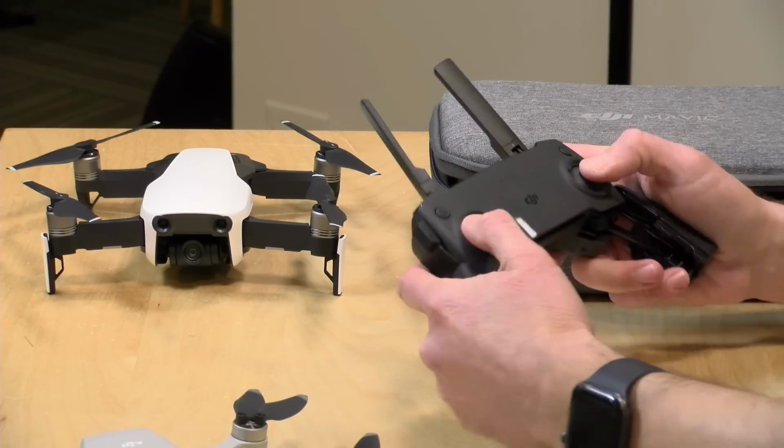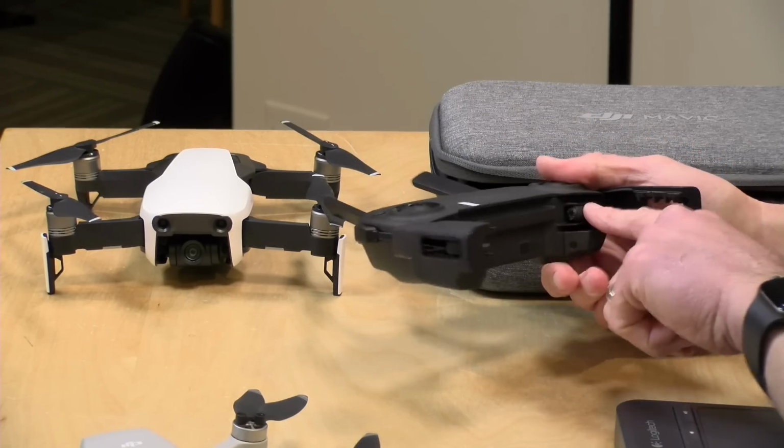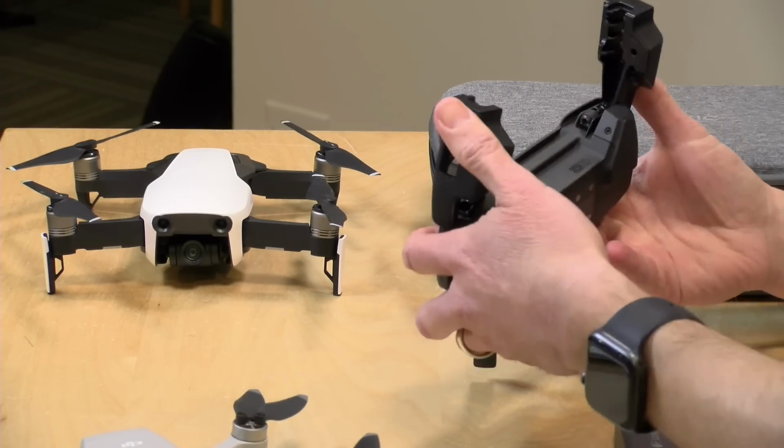But of course, if you lose the thumbsticks, you can still fly around, but you'll lose a lot of the control. So you'll definitely want to check before you fold everything up to make sure those thumbsticks are secure in their little holding area there. And that's pretty much it.